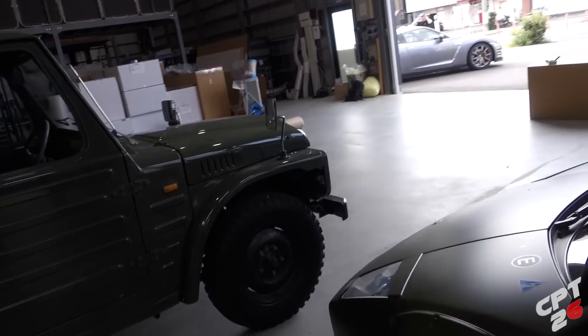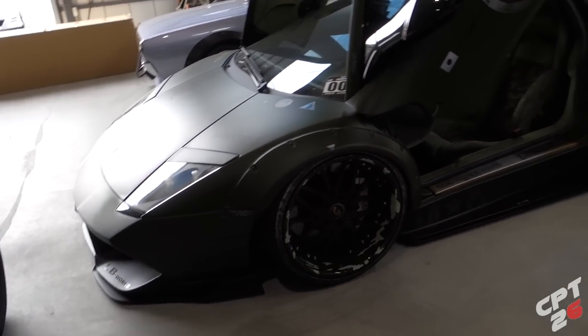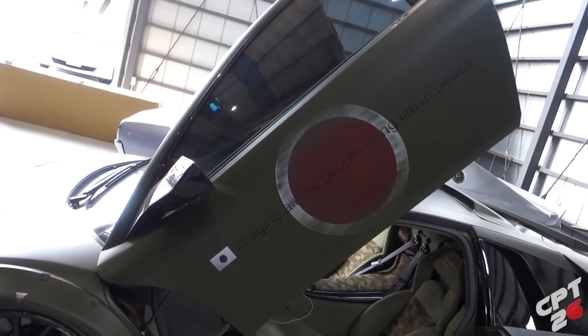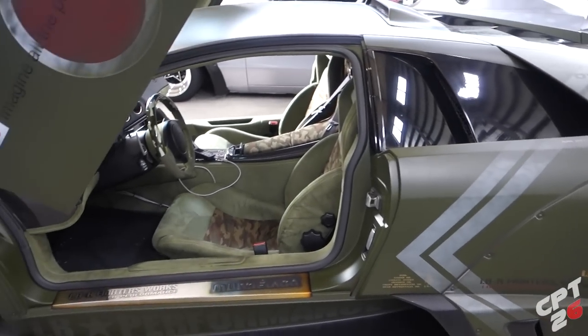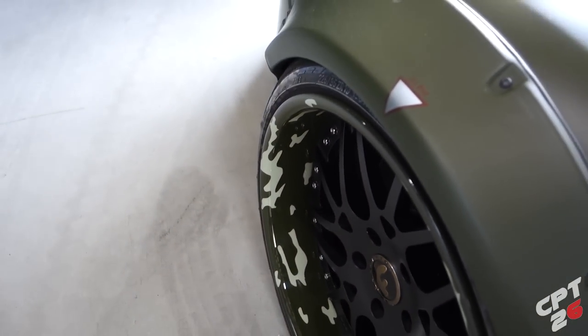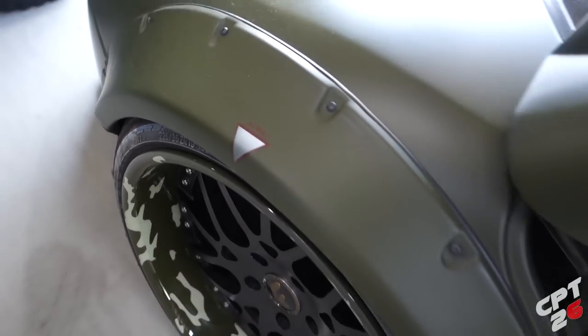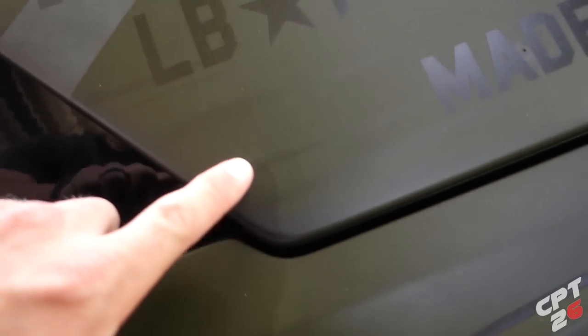So I'm assuming that one's like a modern fighter jet, and this one's more of an old school World War II style fighter jet. LBR Fighters, Liberty Walk Fighters. I'm assuming that's a line they have for these cars. Look at the dish on the wheels, painted in camo. Same thing, this one has all the little accents all around it. It's got the scrapes right here.